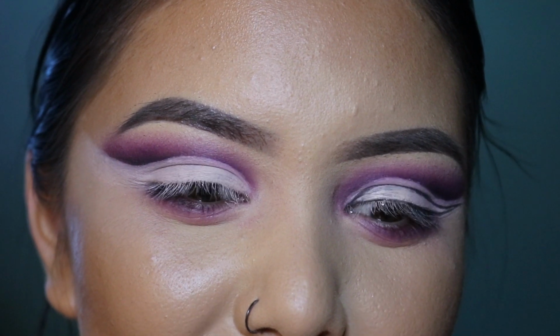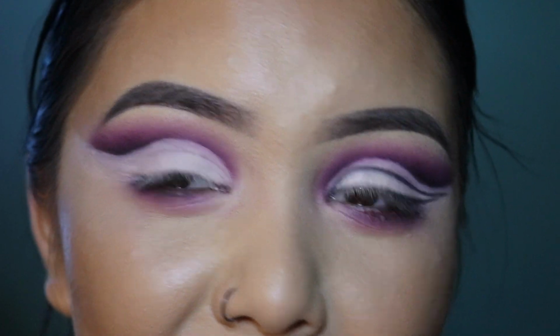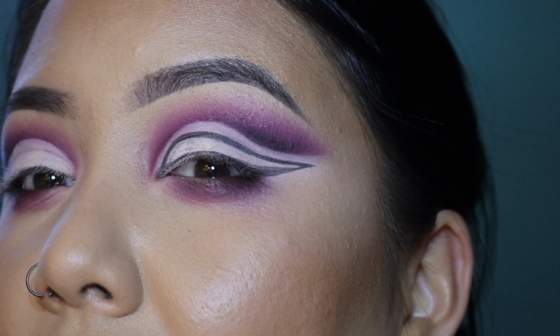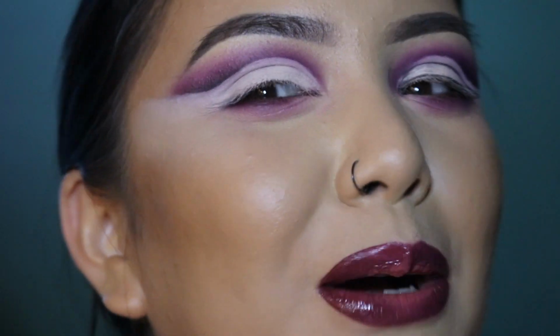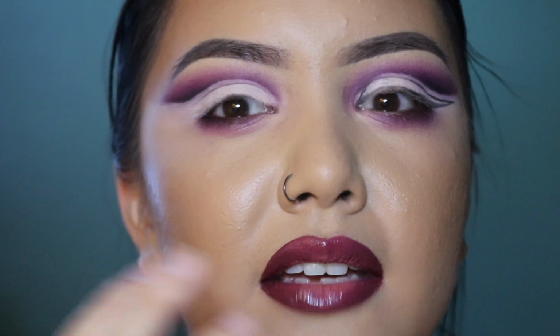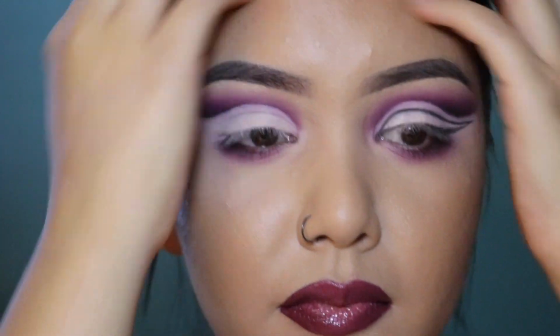So as I was waiting for everything to kind of get together, I did my graphic liner, which is kind of cool, I guess. It's graphic. And then I did my lips. I look so bad, like it's intense right now, and I'm kind of regretting it, but I'm also kind of like, maybe it'll work.